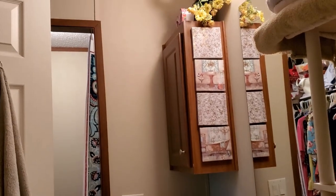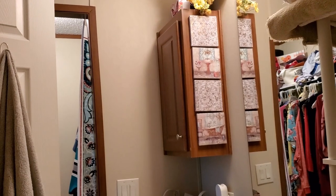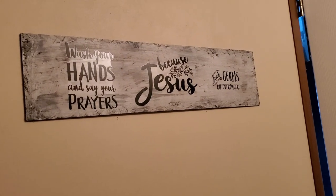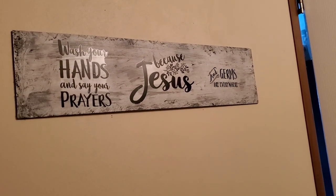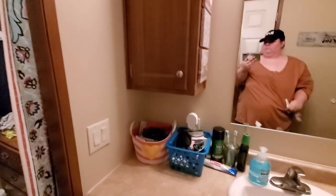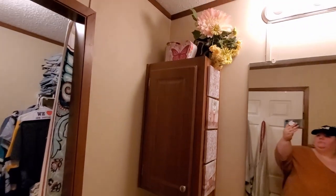Okay, lovies, here is my little refresh. I really like how it turned out. You guys like the pictures over there on the cabinet? After I did that, I was thinking, you know, I could have made this sign long ways instead of that way, and I could have hung that over there. But I like the little change. I think it looks great. And then I'm going to show you the bathroom completely clean. It really looks much better in my personal opinion. But like I said, it's just a quick little refresh.